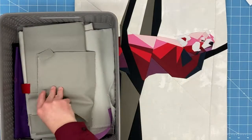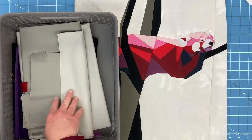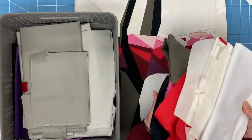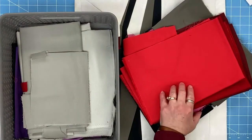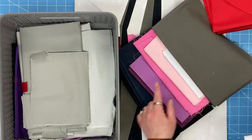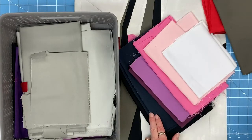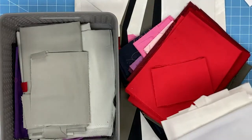So I had my fabrics from last month, and because I have my teacher samples here, I do have a larger quantity of fabric so that I can be making multiples of things. And then for this month, I added in my reds and the other fabrics that I need. I'm going to be using the dark gray that we used last month, and then adding in a white, 2 pinks, 2 purples, a navy, and pulling a little bit of the black that we used last month as well. The color choices that we used will be provided in our club email going out right after this presentation.